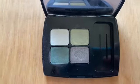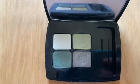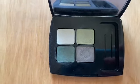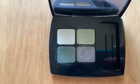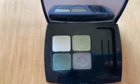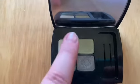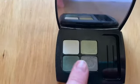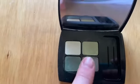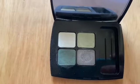I can get a really nice muted green look with this, which I really, really like because it's muted. I don't know if that's because the shadows are not very pigmented or whatever, but I really like the look that I get with this palette, and I tend to do the same look pretty much every time. I don't use this one up here very much, but I do this one all over the lid, this one more at the outer corner, this in the crease, and that's what I do every time with this palette, and I really like it.